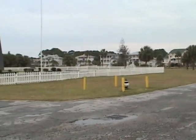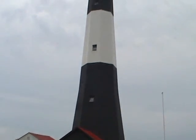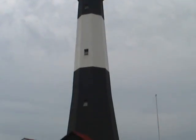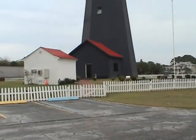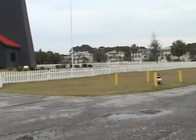Well, here we are. Look at this. Obviously, a lighthouse. Big lighthouse. I think it's closed. Well, we don't need to walk around. We just walk around it.